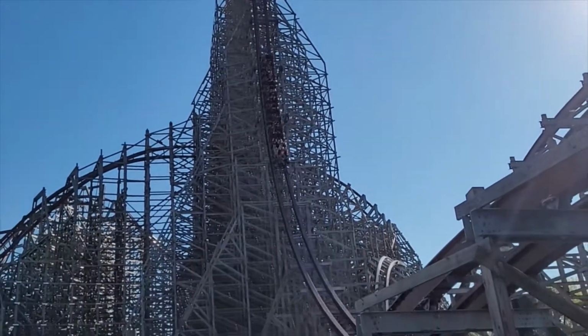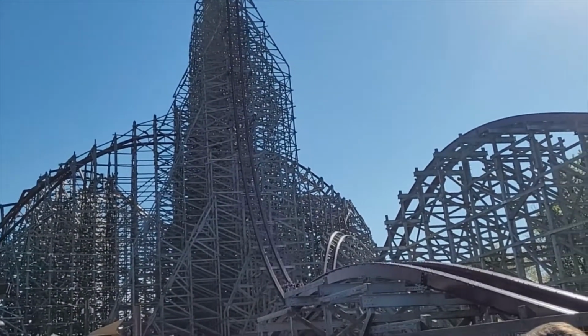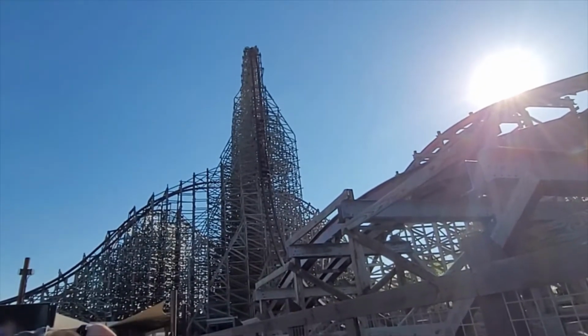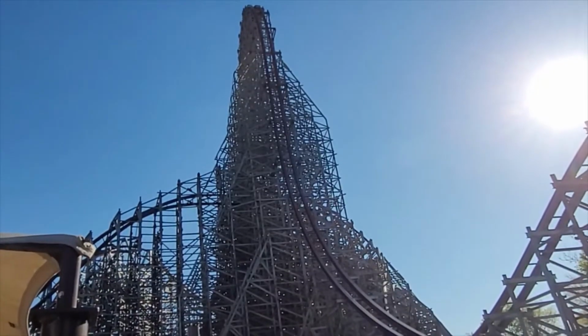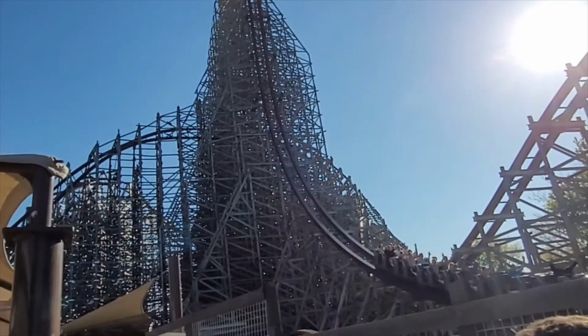What's up, everyone? Today I'm going to be giving you all some off-ride footage from Steel Vengeance during Cedar Point's opening weekend here in 2021, which occurred on May 14th. I was also at the park on May 16th. So you start out with some really cool views of that mammoth first drop.